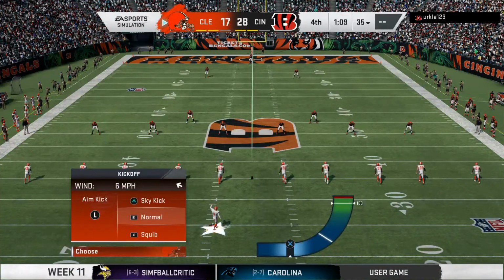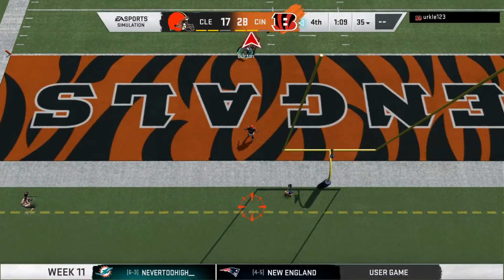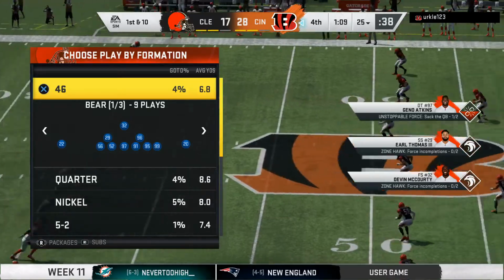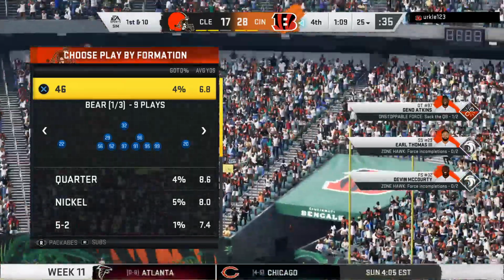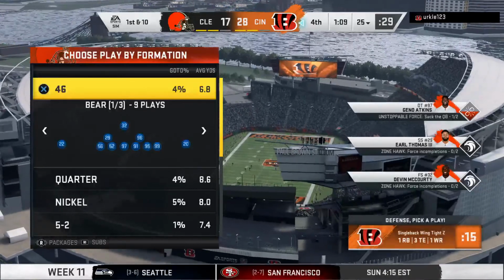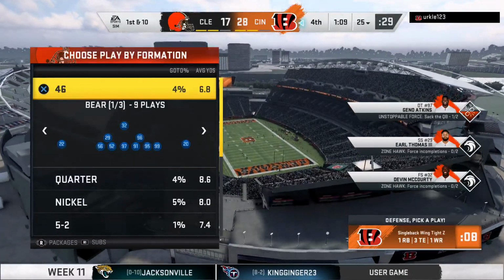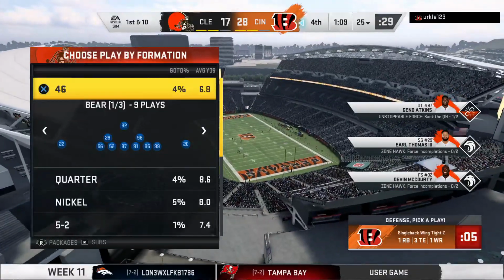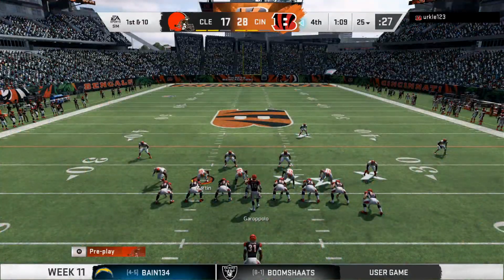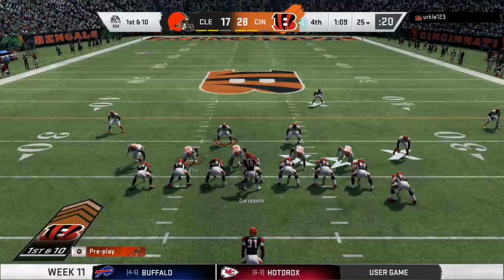Justin Tucker set to kick off. Tucker now to kick it away following the touchdown. And this will be a touchback as that sails over the end line. 25-yard line. Here we go, here we go. The Bengals drive about to get going. And checking the timeouts, they do have 2 defensively, but no real need to use them as they're not going to be able to stop the clock after that.